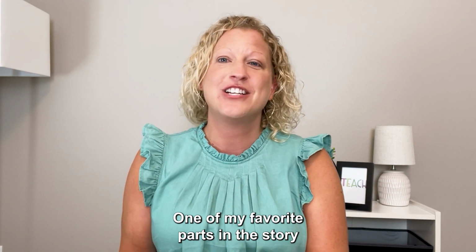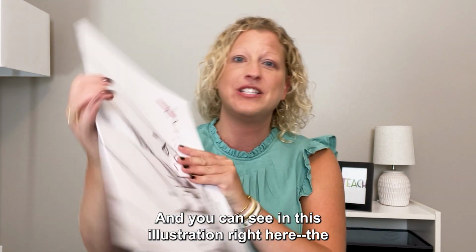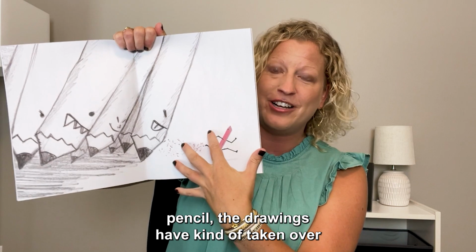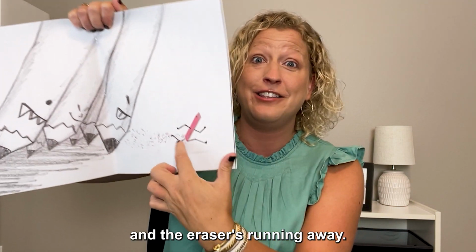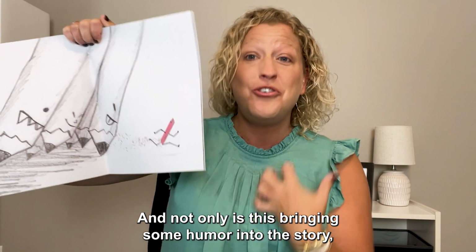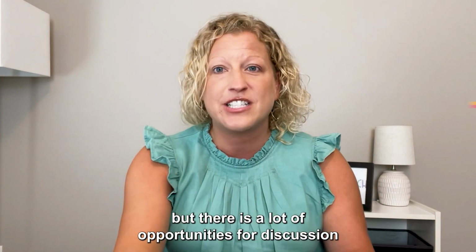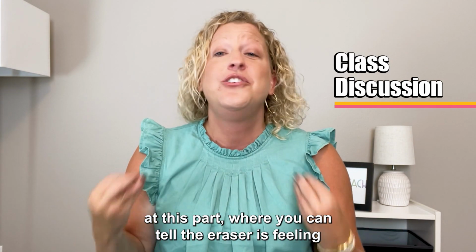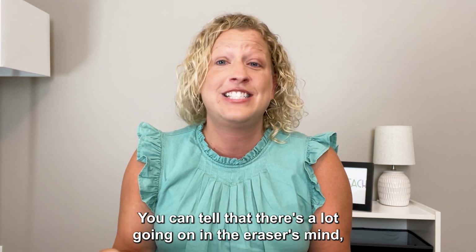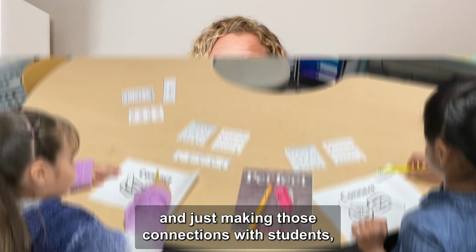One of my favorite parts in the story is when the eraser reaches a breaking point. And you can see in this illustration right here, the pencil, the drawings have kind of taken over and the eraser is running away. And not only is this bringing some humor into the story, but there is a lot of opportunities for discussion at this part where you can tell the eraser is feeling overwhelmed. You can tell that there's a lot going on in the eraser's mind, and just making those connections with students.